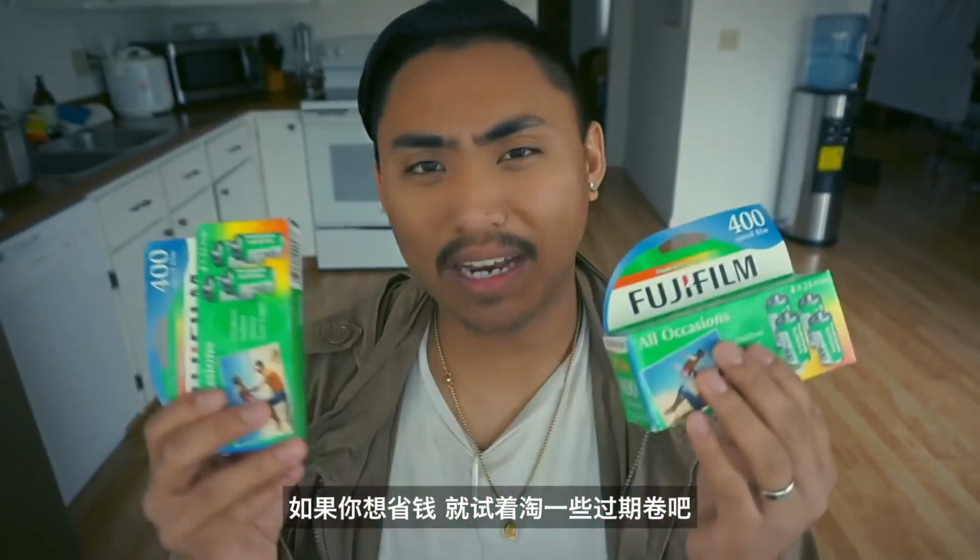Save some money, folks. Go on eBay, go on a hunt, get yourself some expired film, and have fun.